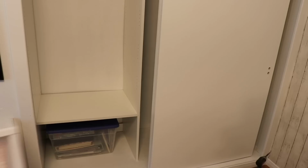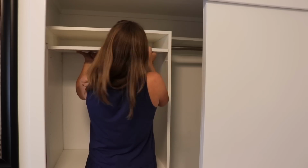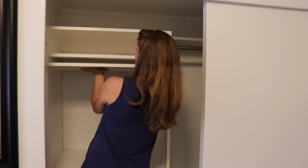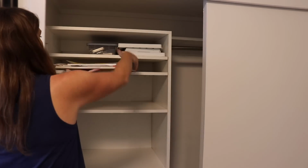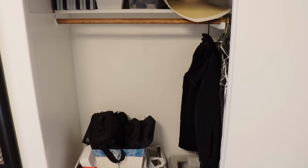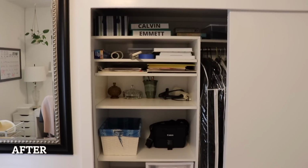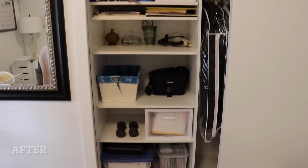For instance, when I was organizing my office, it took several days. I would spend 30 minutes just organizing my desk drawers. Then I would spend another 30 minutes organizing my office closet. And by doing that, it just helps to not get fatigued. These are the simple strategies I've used to transform my home into an organized area that's super functional for us.